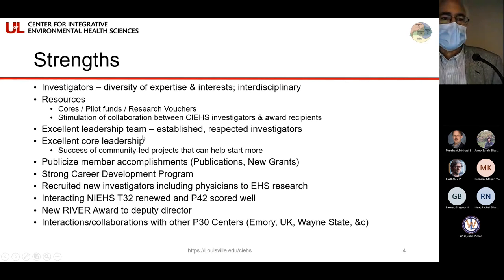One of our IEC members said we have an excellent leadership team. So most of the leadership, the senior leadership, are established investigators, respected in their fields. And the core leaders are dynamite, actually, and they're very helpful people. And the success of the community-led projects so far, and the community engagement core helping to get new ones started. So as was mentioned, I distributed some news articles and things of environmental concerns here in Kentucky within our Western Kentucky area. Hopefully they tickled your interest.